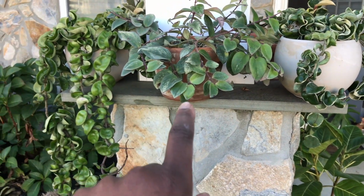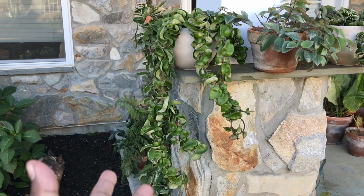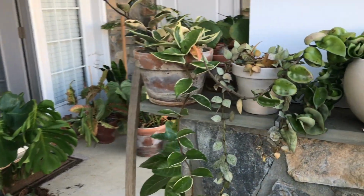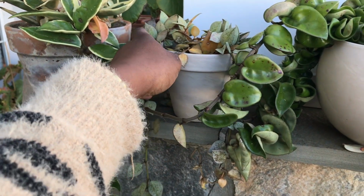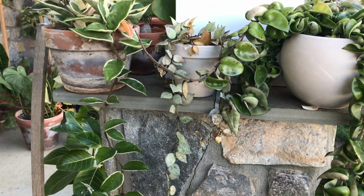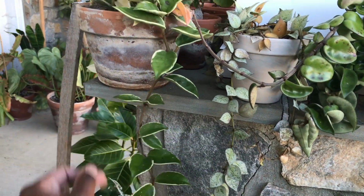Another lipstick plant variegated. My Hindu rope green needs to be sprayed and cleaned up. Ooh, this one looks terrible. Yeah, we had to clean this one up here, but that one grew a lot too. This one likes a little bit more water than the other ones. And I have another Hoya queen.